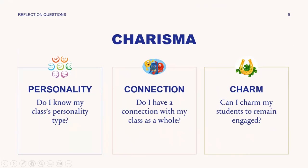Now with your charisma, one question that I wanted to ask myself is, do I know my class's personality type? I'm sure that we know the individual personality types of each individual student, but it's really important for us to know the class's personality type, right? Because when we're training our class as a whole, not as individuals, in order to bond with your students as an entire class, it's important for you to know your class's personality type, and then you can match your charisma with that personality, okay?